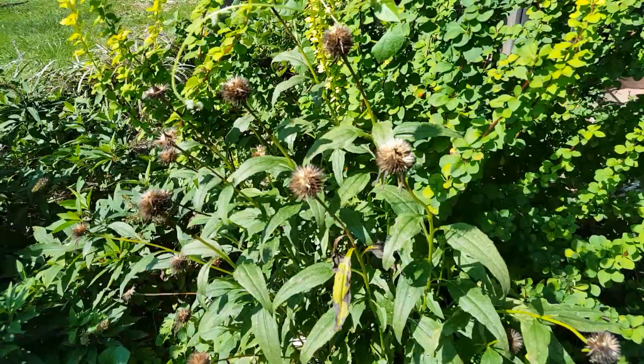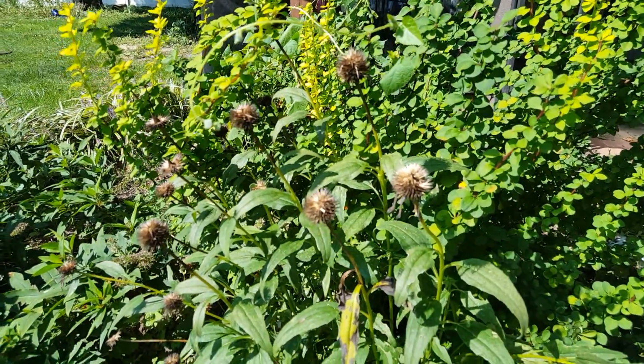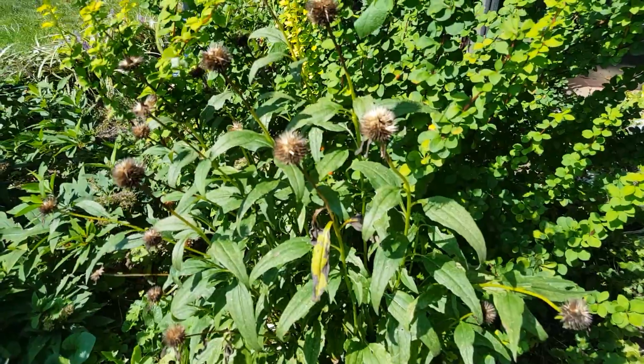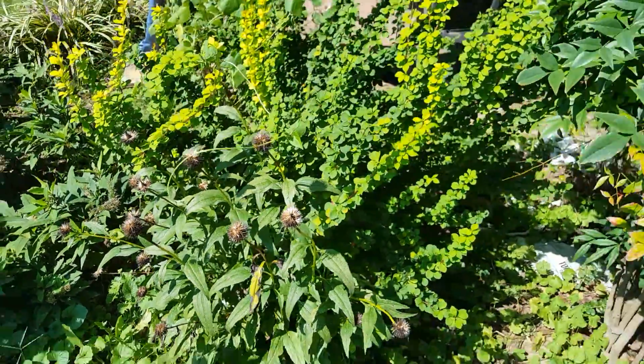Now here is more of that coneflower. This is, if you remember, the bright orange. So I'll be saving some of that as well.